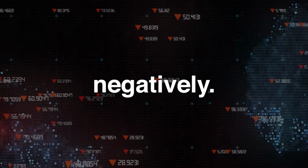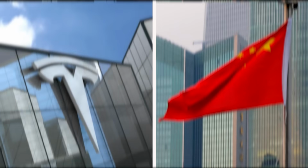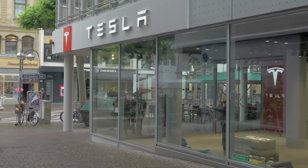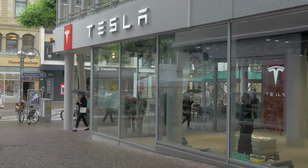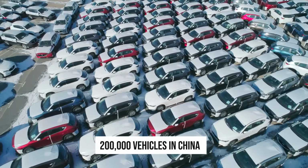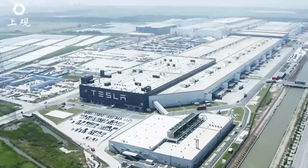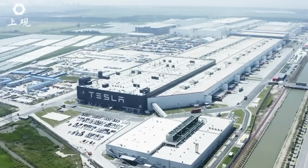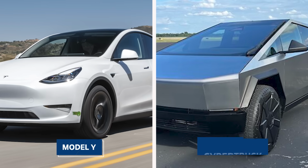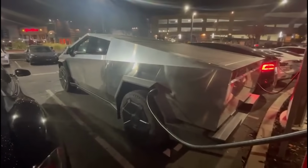positively and negatively. One is the market in China for Tesla and its expansion plans. China is one of the largest and fastest growing markets for EVs, and Tesla has been performing well in the country despite the trade tensions and the pandemic. The automaker sold over 200,000 vehicles in China in the first 10 months of 2023, and it is building a new factory in Shanghai to increase its output and lower costs. Tesla also plans to launch new models like the Y and Cybertruck in China as well, and also expand its charging network and service centers.